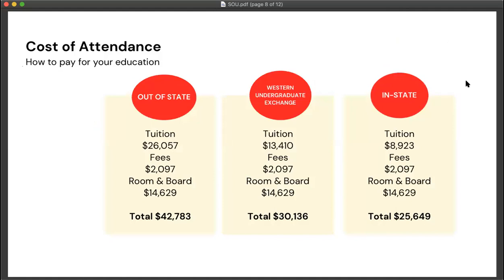So in terms of cost of attendance, we have kind of three different subsets. We have the out-of-state costs. So if you are living essentially past the Dakotas, or if you're an international student, you have tuition, fees, room and board, and that would equate to about $42,000 per year.